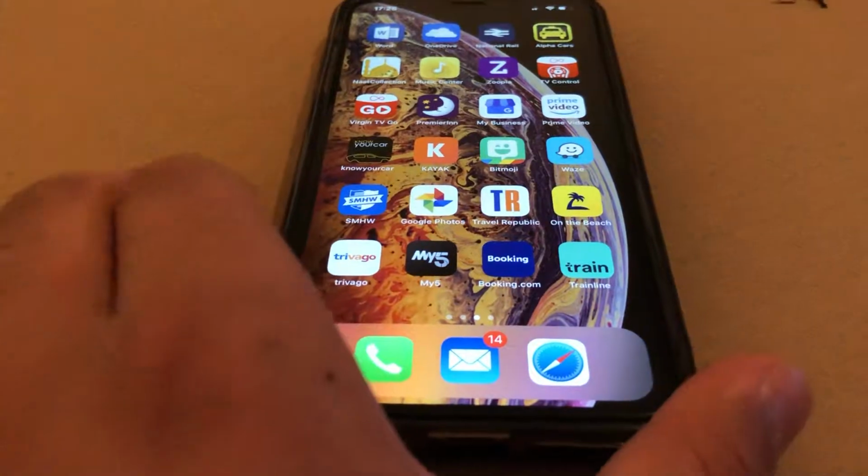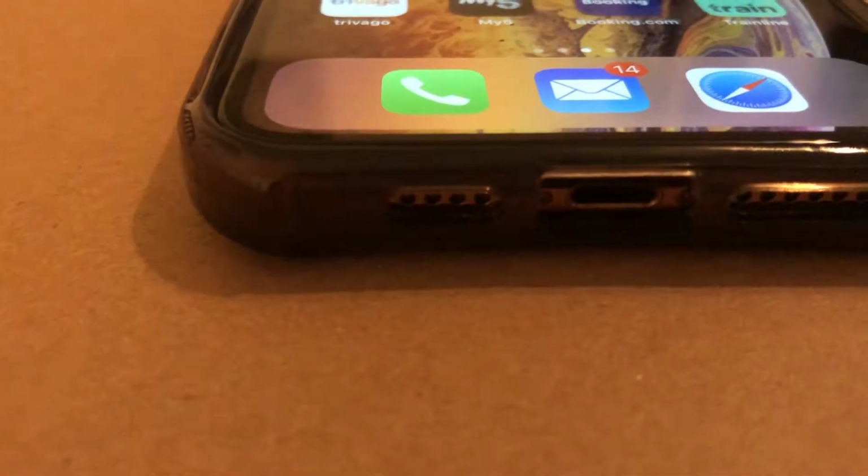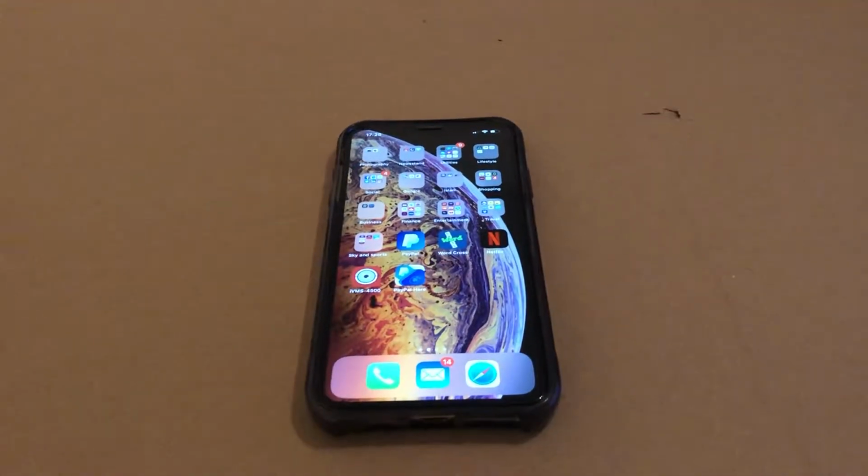So this is 6.5 inch, just the iPhone XS Max. What differences are there? The only way to tell the difference, because it's only an S upgrade, there's no change in the bodywork and only inside. So the only way to tell the difference between the 10 and 10S is that there's 6 ports here, 6 holes for the speaker and microphone. And there's only 4 on the iPhone 10. It's symmetrical, I believe is the word, and that means that the ports are equal on each side.